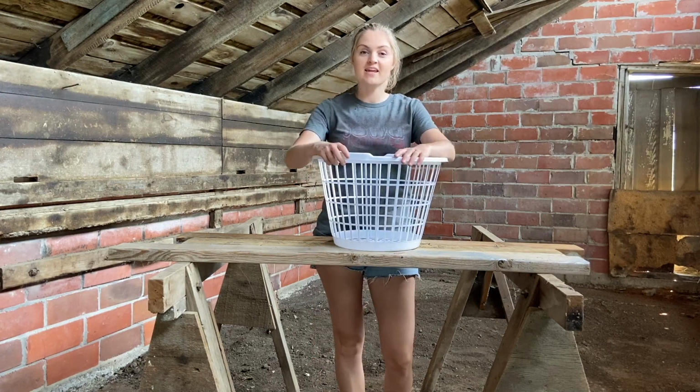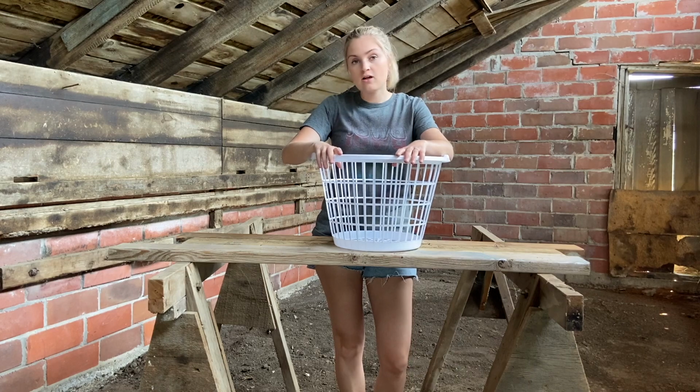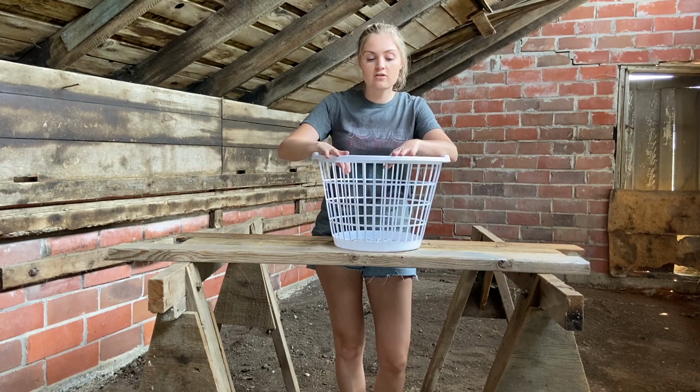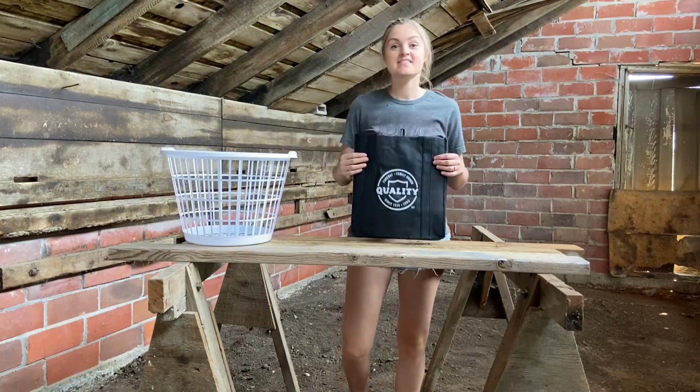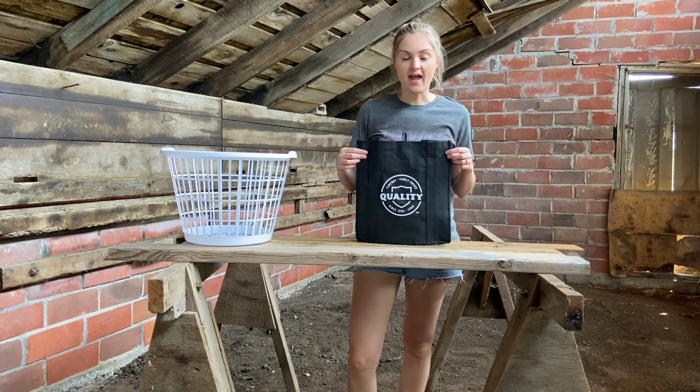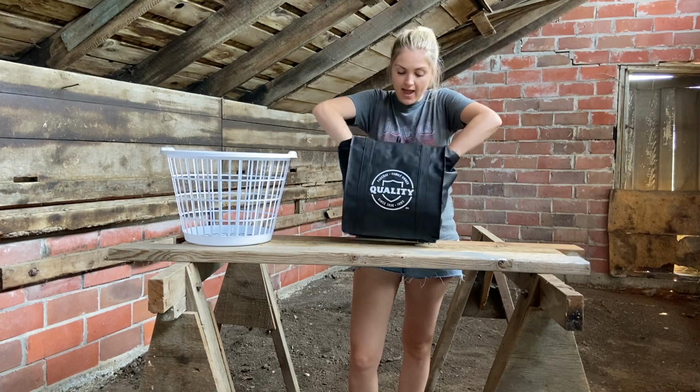The first supply you need is a basket. You can get any closed basket from anywhere, it doesn't matter the shape or size. This one I just picked up at the Dollar Tree. The second item you need is a canvas bag. This is just a standard size bag.